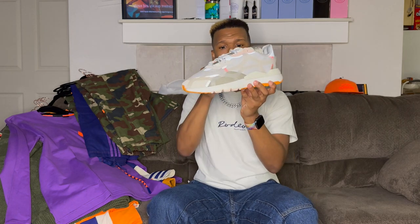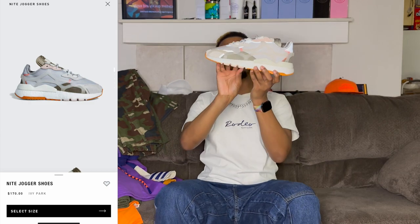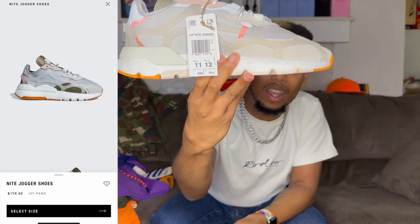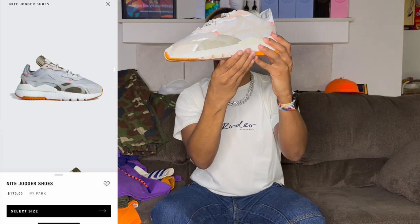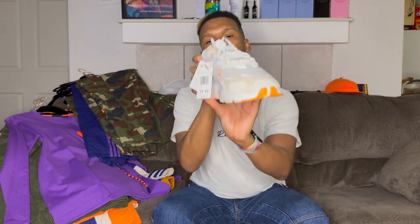But the next pair of shoes we have, we're bringing them back, because they haven't been out since, I believe, Drip Two. Oh my God, I forgot what the shoe was called. The Night Jogger, there you go. So we have the Night Joggers, same thing, size 11. And we have a different colorway this time and a different design. These are regular shoelaces this time. I know with the other Ivy Park drops, we would just get the little aglet piece and tighten it from there. These you can tie for real.